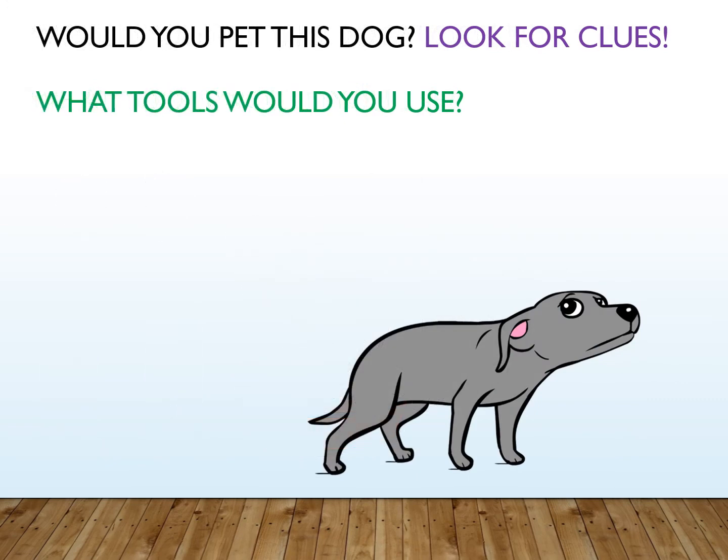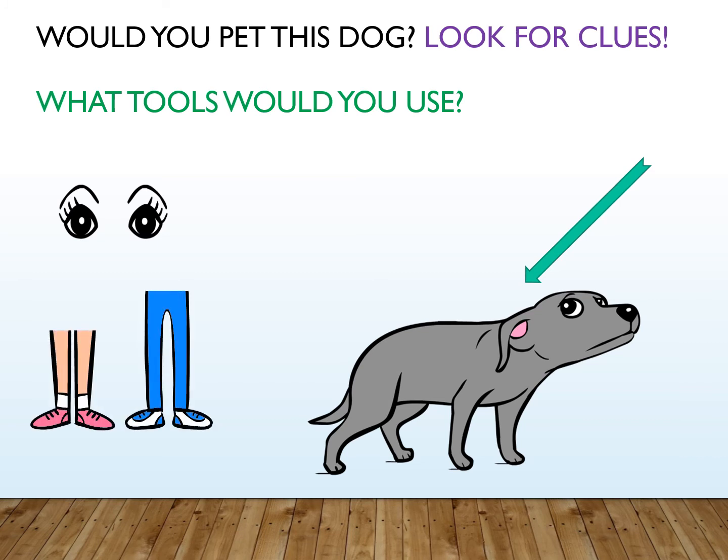Meet Bailey. How would you greet Bailey? What clues can you see on there? Well, Bailey's crouched over and has a closed mouth, and his ears are down. So what tools are we going to use? Our eyes to look over Bailey and our legs to walk away. So Bailey is a very cute small dog, but he's not happy with you being near. So even if Bailey's owner or handler says you can pet him, if Bailey is crouched, let's all do a crouch, yep, you got it, or he crouches when you go near him, then he's telling you, please leave me alone. So eyes and legs to walk away.